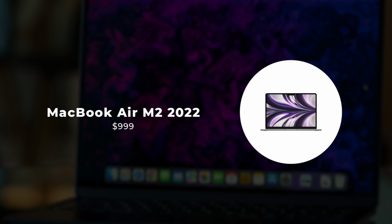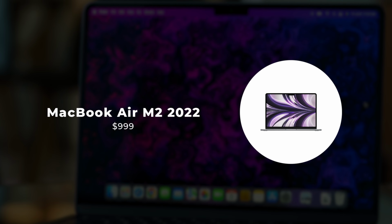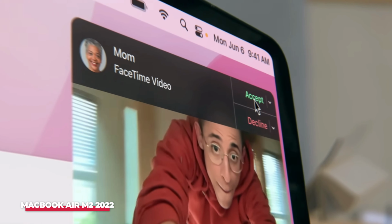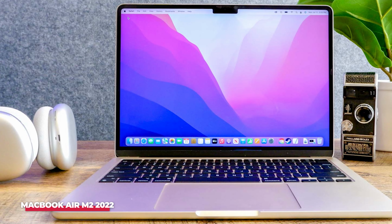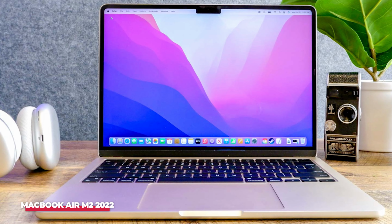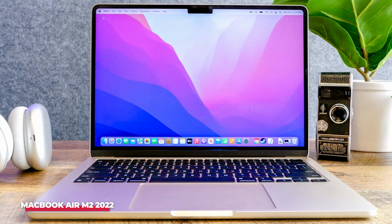Number 5. MacBook Air M2 2022. If you're seeking a cost-effective option among the top MacBook choices, consider the MacBook Air M2 2022. Priced at $999, it offers remarkable value, matching the list price of the now-discontinued M1 MacBook Air.